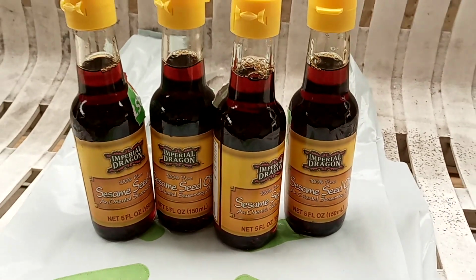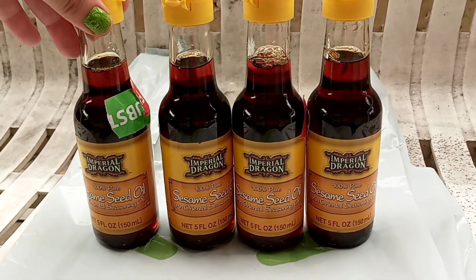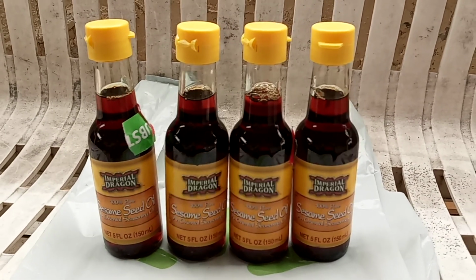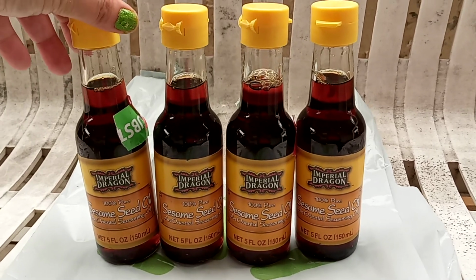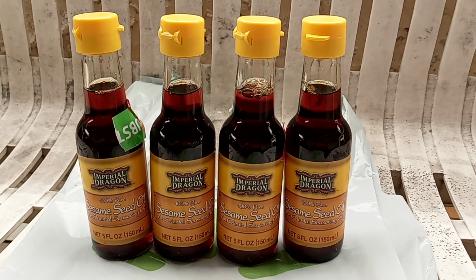I know I showed you this earlier. I found another bottle, so they actually gave me 5 times 4 bottles, so 20 ounces. I have to check what I had originally ordered. It must have been around 20 ounces, so they substituted because they were out of stock of the one I had originally ordered.